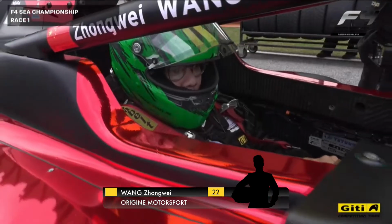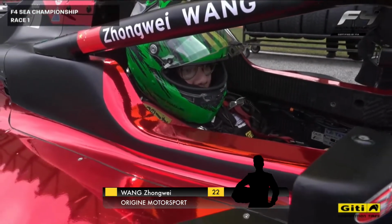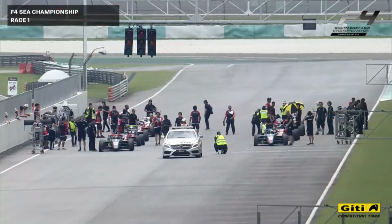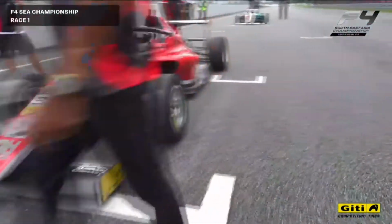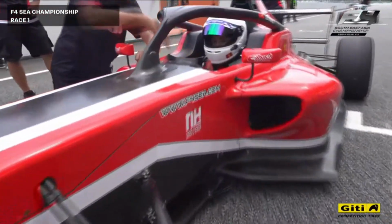He's driven it all. He's done Lamborghini Super Trofeo Asia. He's done the Fanatec GT Asia Championship. He's done Chinese GT, I do believe. He's done Chinese touring cars. He's done Formula Regional Middle East. He's done Formula 4 here in Southeast Asia. So pretty much, if the car has an engine and it has wheels, you can entrust Wong Shong Wei to drive it around as quickly as possible.